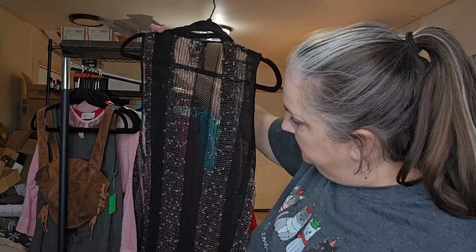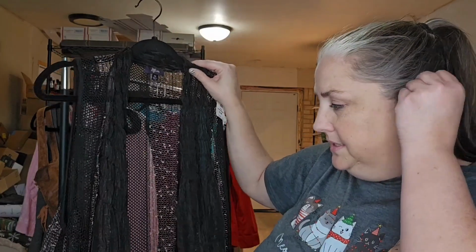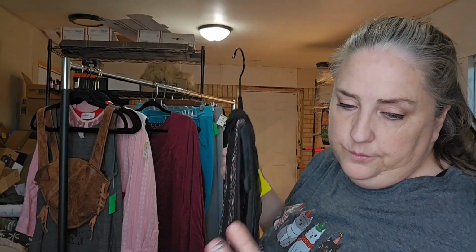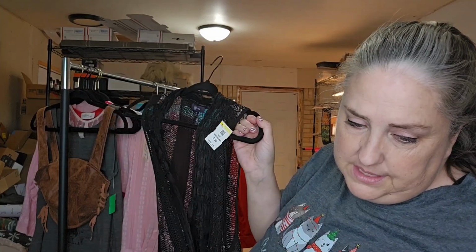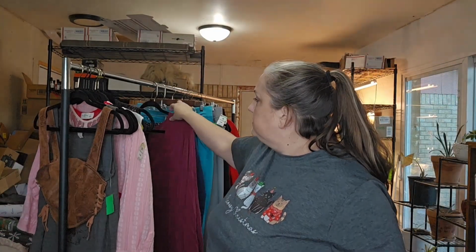So I thought that was kind of a nice vibe, and I think it would be fun for Valentine's because it's got pink on it. So this item was also yellow tag and half price. So for this item I paid $3.50, and I think I can get about 20.